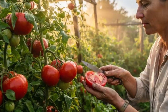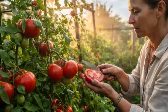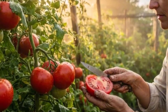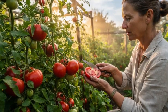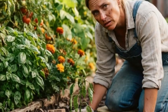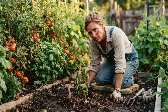Apply this consistently, and blossom end rot becomes a thing of the past. Instead of tossing half your harvest, you're slicing into a full, blemish-free tomato that actually looks like the ones on seed packet photos. Peppers might be the most stubborn plant in your entire garden.